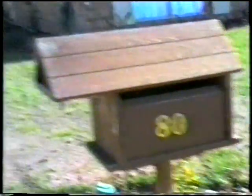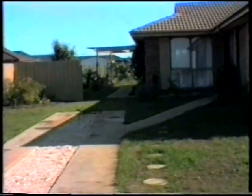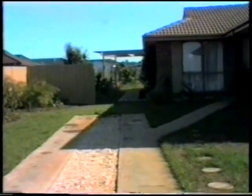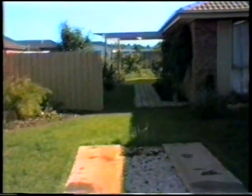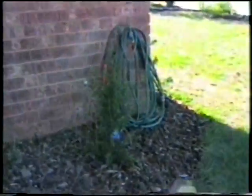That's our lounge there, looking into our lounge from the front. Number 80. That looks up the side now, up to the patio that I've extended. I'm going to walk up there now. Before I do, let's just get out of the sun. That's our electricity meter box.